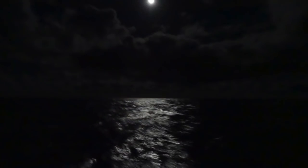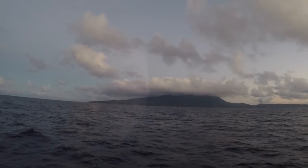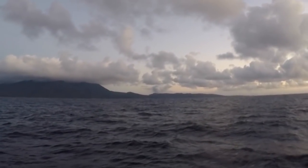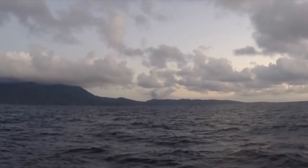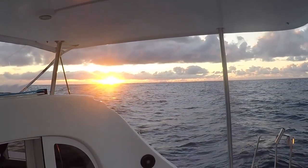Not sure if you can see the moon behind me, but when the clouds clear and the moon comes out, it really is quite beautiful. That, my friends, is Vanuatu. And that little puppy right there is an exploding volcano. As the sun comes up, we're only an hour and a half away, but we can certainly see the volcano from here.